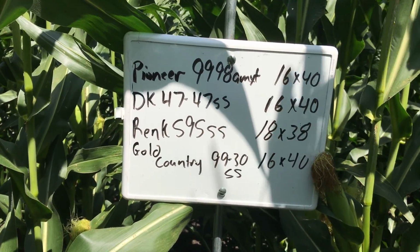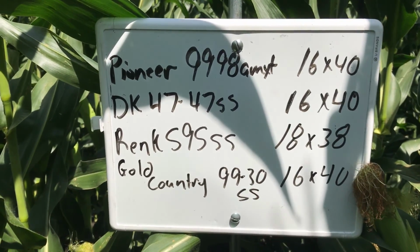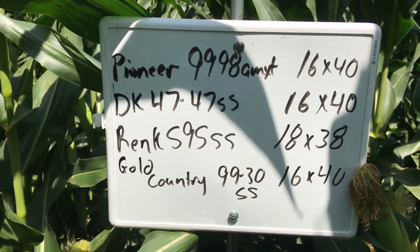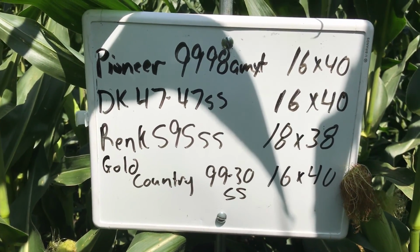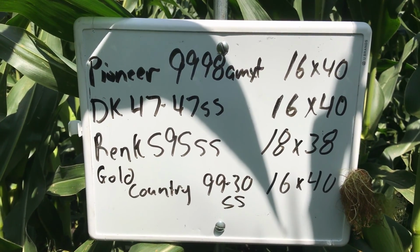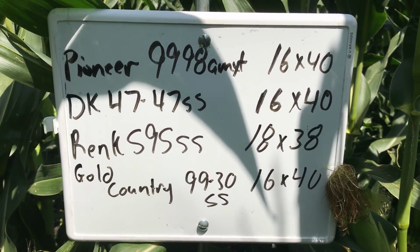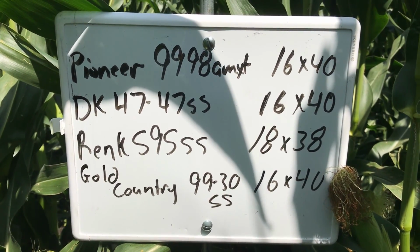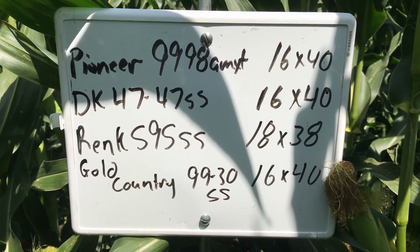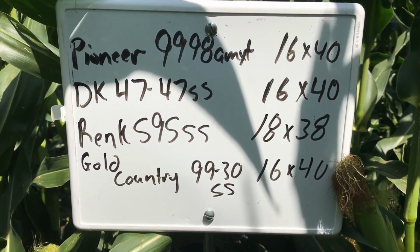Okay, just got done scouting these 4. 99, 98, new Pioneer number, 47, 47 DeKalb. Supposed to be a fantastic corn on corn. That's also a pretty new number. Rank 595, Smart Stack. It's a 99 day, and then Gold Country here is also a 99 day. So 3 99 days, and the DeKalb was a 97.